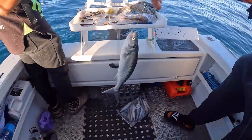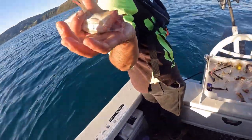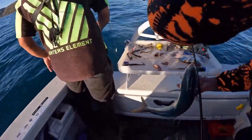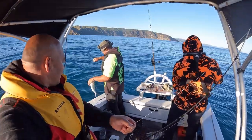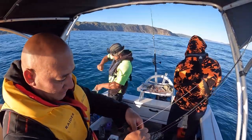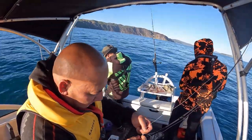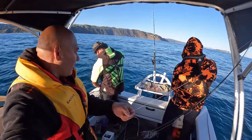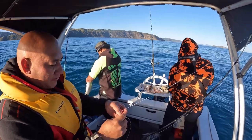Woohoo! Look what I ate there. Mm, yeah, look. Something huge. Yep. Tutere's got a massive kaiwai. Nice. And Tala is on. Something huge.